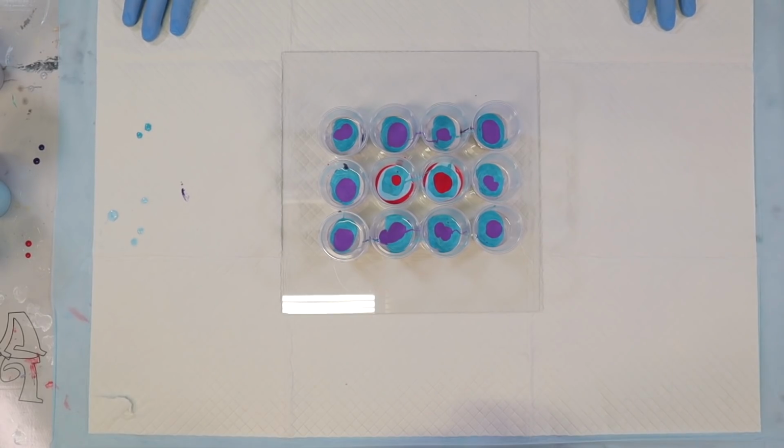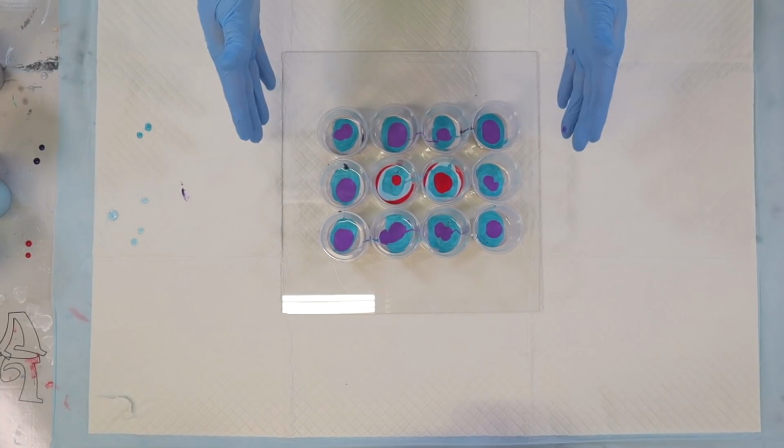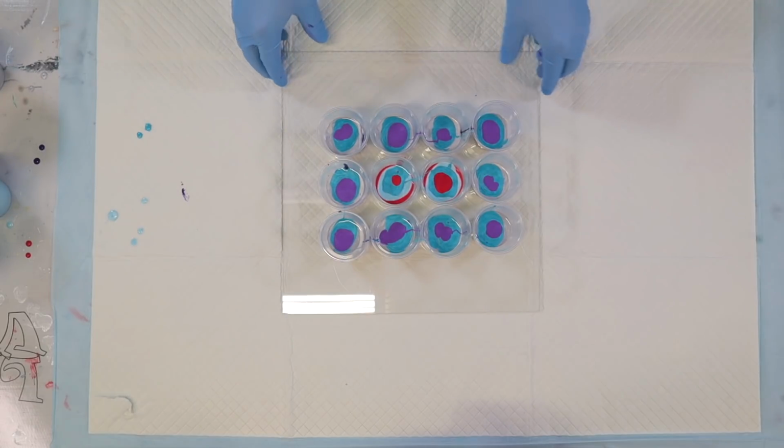All right, I have my colors poured. We are gonna see how this looks whenever I flip it on my canvas. I'm really excited. We're gonna see how this goes. So I'm gonna put this aside for a second. Let me help you there, sir.